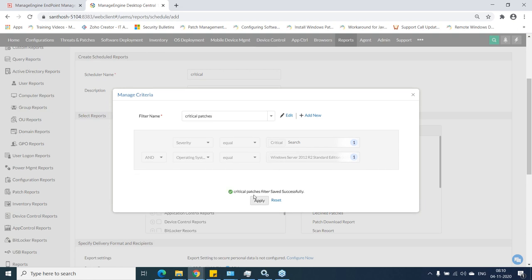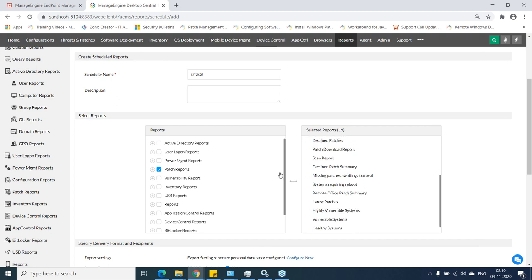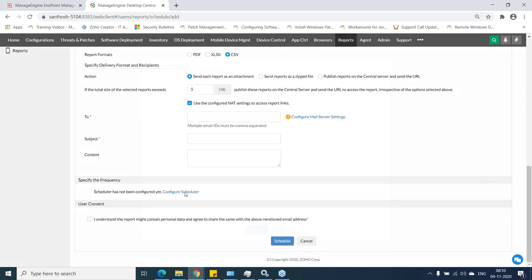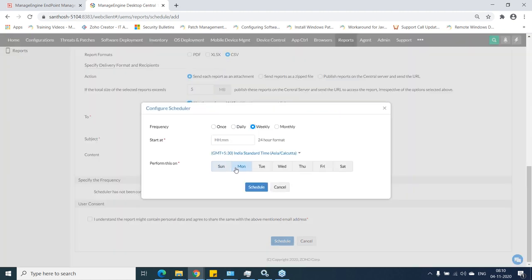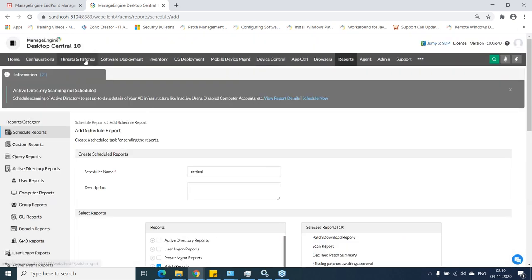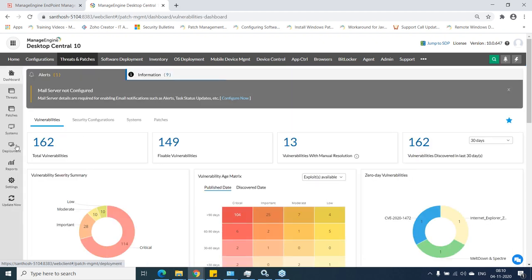Can I automate this? This is at the UI level. Is it possible to automate and send an email? That's also available. Reporting and remediation. First thing, reporting. I go to reports, predefined reports, or we can schedule a report. So go to reports from the tab, schedule reports, add a schedule report. So I say critical, and I scroll down, patch reports, and I say applicable patches.